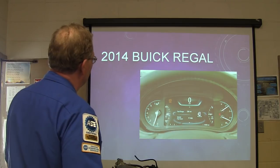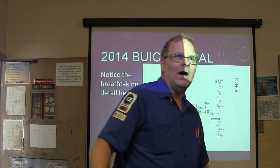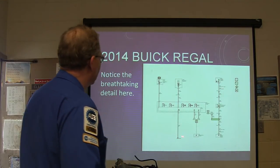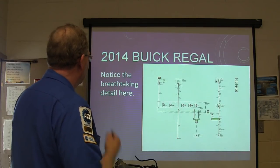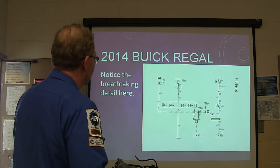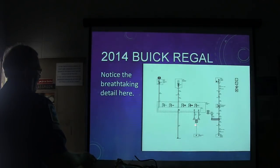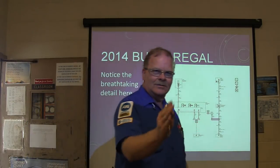2014 Buick Regal. Notice the breathtaking detail here. Wow, that looks really complicated, doesn't it? See, basically you've got almost nothing going on. You got a little body control module down here that's feeding some data up that way. You notice, now in GM, you see that little thing right there? That is basically a network, is what he's talking about.